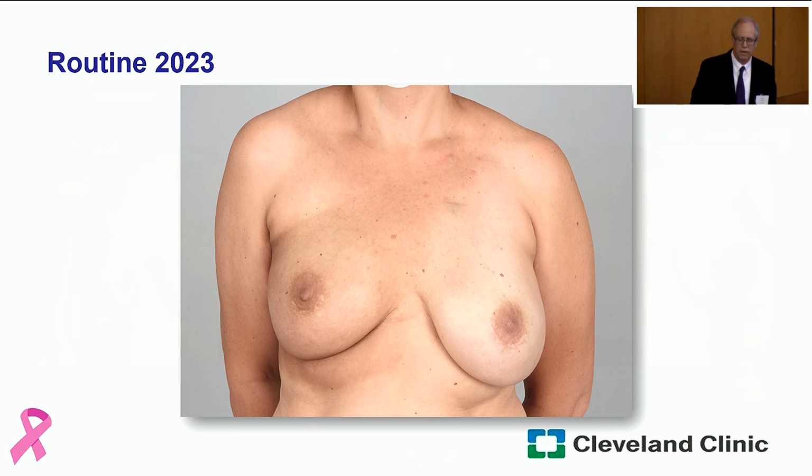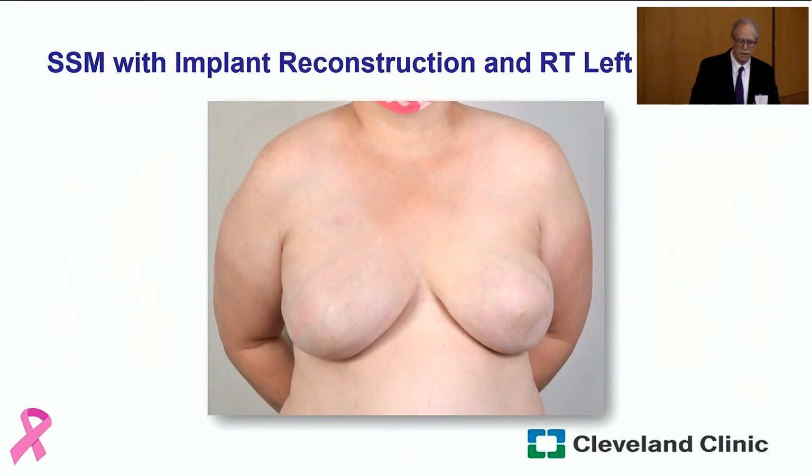So there are some things we can do, but this is the dilemma of 2023, and these are the patients we have that are unhappy now, which I think everyone would have been thrilled with 10 years ago. Here's another example of a patient that Dr. Valente and I did. This is not nipple sparing, but radiation on the left, and the patient actually, again, prefers that irradiated side. So very interesting.